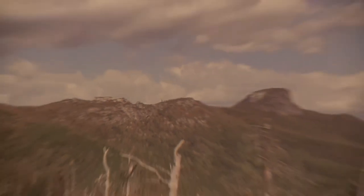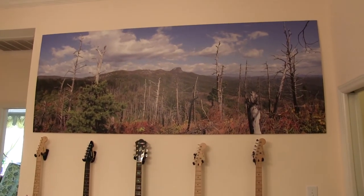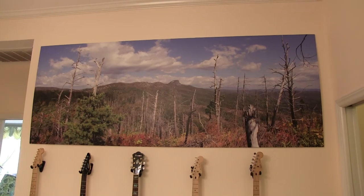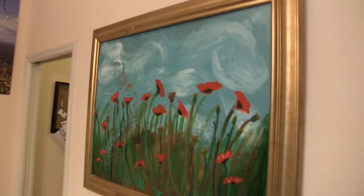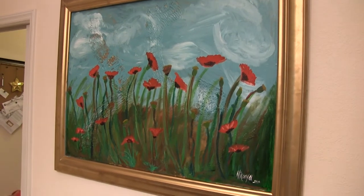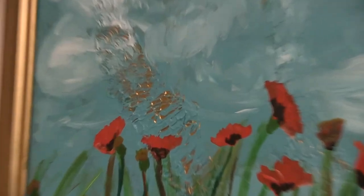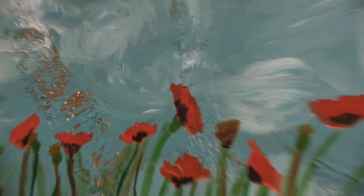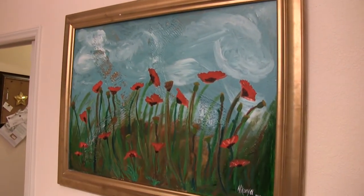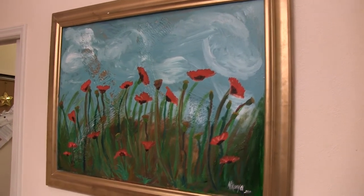We had this big wall here that we didn't have anything on. I put guitars on it and that photo, which is very nice. And I'm going to show one of Nikki's paintings. She didn't like me showing her paintings, but there's Nikki's poppy painting. I think Nikki's a great artist too. Very unusual, very strange little textures and things appear in her art. So awesome. I had to show the poppy one. I'm sorry. It's pretty sweet.